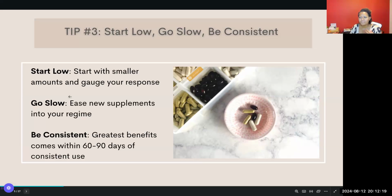And then we have go slow. So ease into new supplements. Let's say you want to get on this, this, this, and this. Lifelong Vitality, for instance, is 12 pills a day. For some people, if you have a sensitivity to vitamins, maybe you don't start with all 12. Maybe you start with 1 of each. Maybe the next week you add in 2 of each, right? The next week 3, right? You build yourself up. Go slow, ease into it. If you use the MetaPower Advantage and the full dose is too much for you, then cut the dose in half. See how your body responds, right?